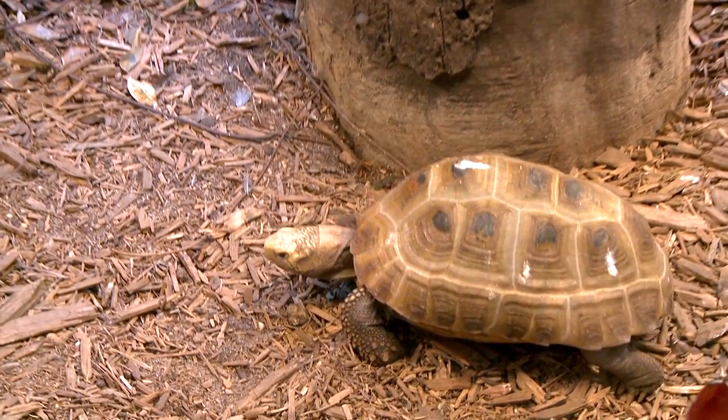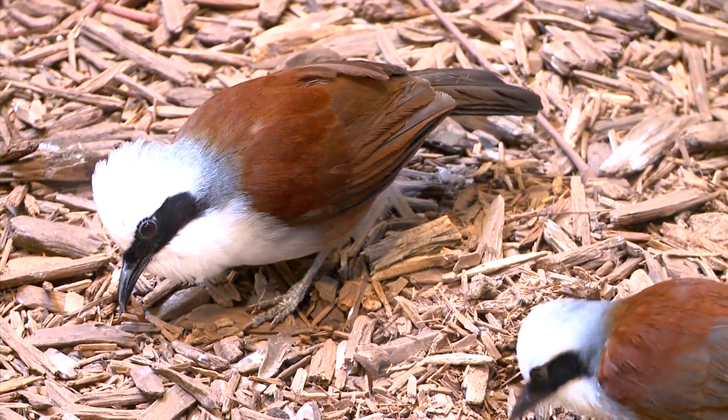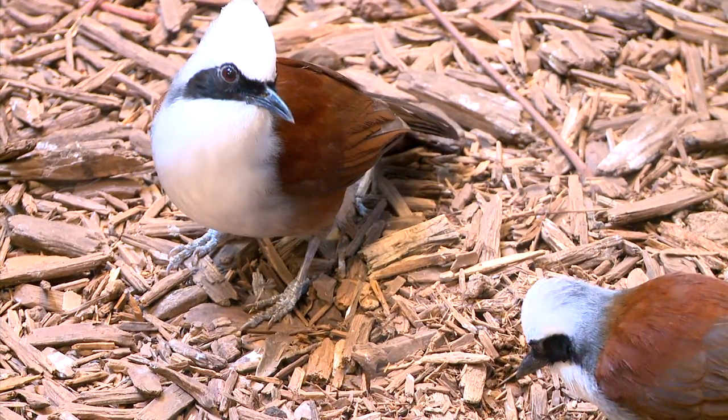We have a pair of white-crested laughing thrushes. We have Ballymynus. Wait, say that again? White-crested laughing thrush. Laughing thrush? Does that mean they laugh? They make a lot of noise. Sort of like a blue jay. That personality, that attitude. Got it.